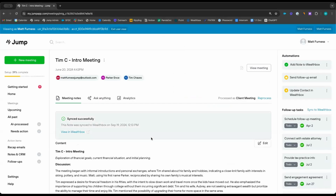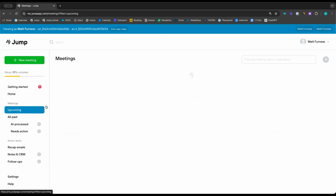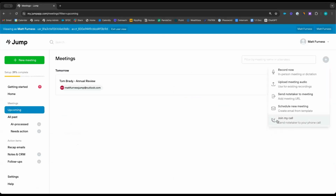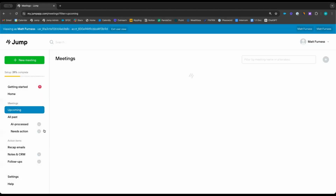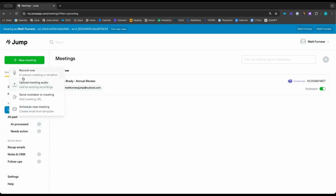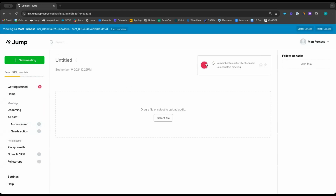If there is no VoIP integration, we have built out functionality where essentially you could have Jump call you as a third party with a note taker on the line. So you'd have to put your client on hold for a second and then merge the calls. The other way to do it, and this is the old school way, by old school I mean a couple months ago, you could always put the client on speaker, hit record, and record from your laptop.